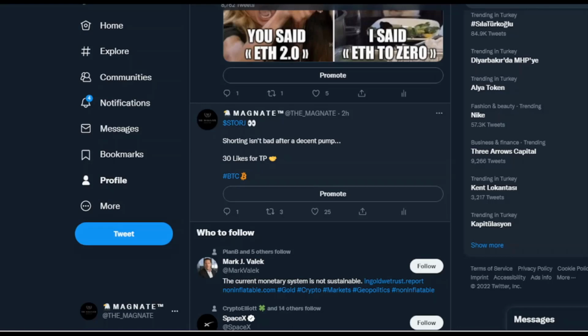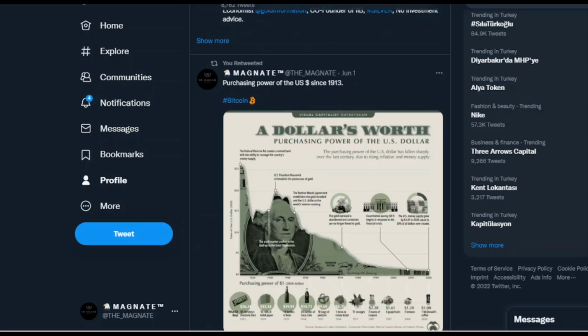And 2 hours ago, we shorted Ethereum right from the resistance level, and I'm going to do the technical analysis with the take profit levels soon.